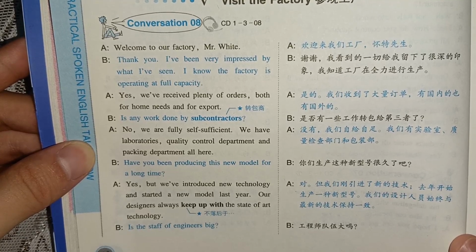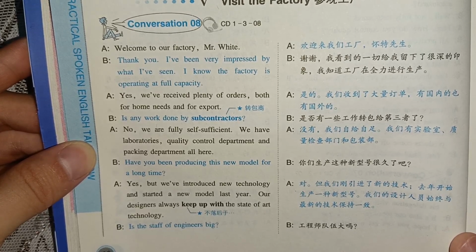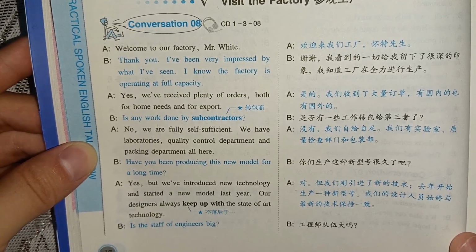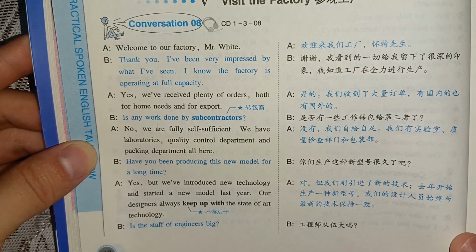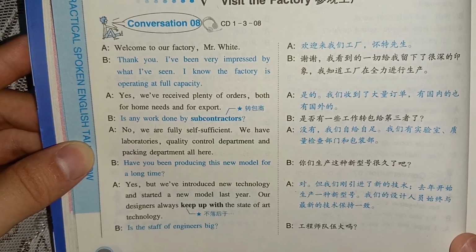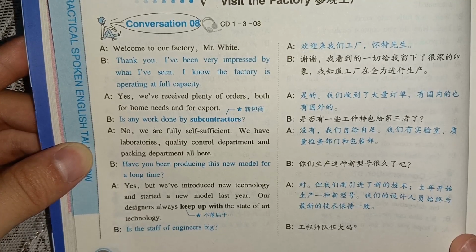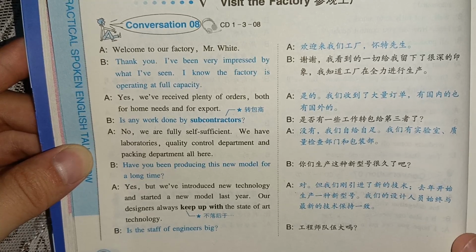We have laboratories, quality control department, and packing department all here. Have you been producing this new model for a long time? Yes, but we've introduced new technology and started a new model last year. Our designers always keep up with the state-of-the-art technology.